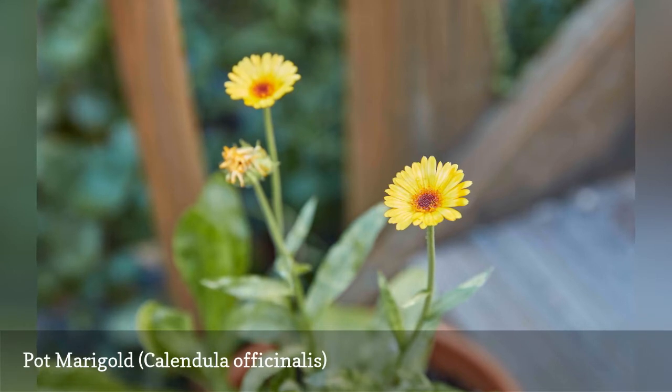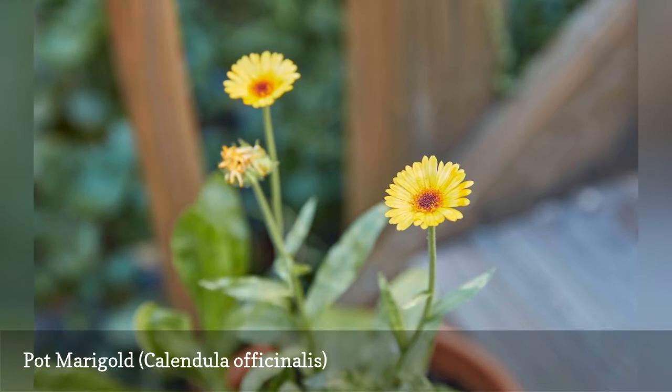Plants grow 1 to 2 feet tall. For an extra long blooming time, be sure to deadhead them after spring flowering.